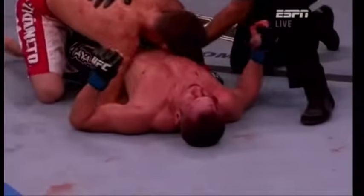And Marcus takes it to the ground at the end of the round. But Nate is on top. Nate reverses. That's the end of the round. End of round 2.